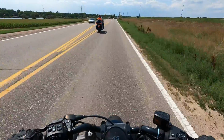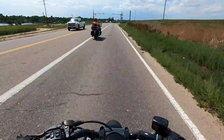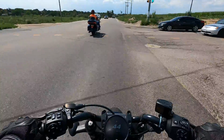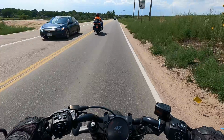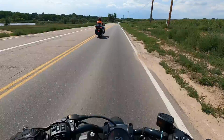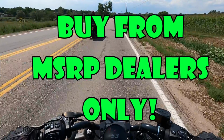I would be interested in more ground clearance, but giving it such would raise the 30.1 seat height. How about make a Scrambler version? The price starts at $15,000, but unless you are buying it at a John Elway dealer or other very rare MSRP Harley dealer, I'll be surprised if they let you ride away for under $20,000.